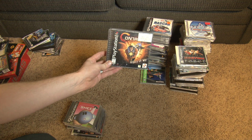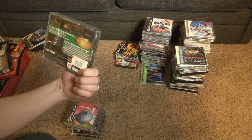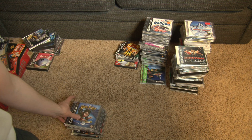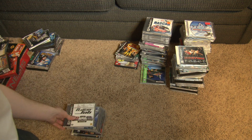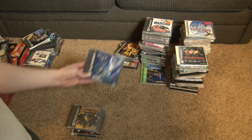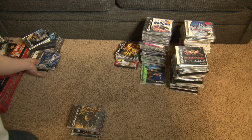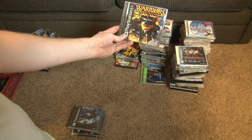Contra Legacy of War, which I was hoping this one was worth a little bit more, but I guess not, but that's okay. Contra games are usually fun. Sheep, Harry Potter and the Sorcerer's Stone, The Italian Job, Wild 9, which also says torture your enemies, so looks like it could be a fun game there. Warriors of Might and Magic.